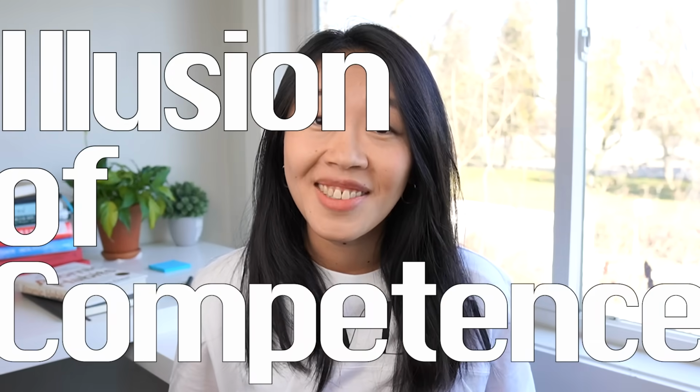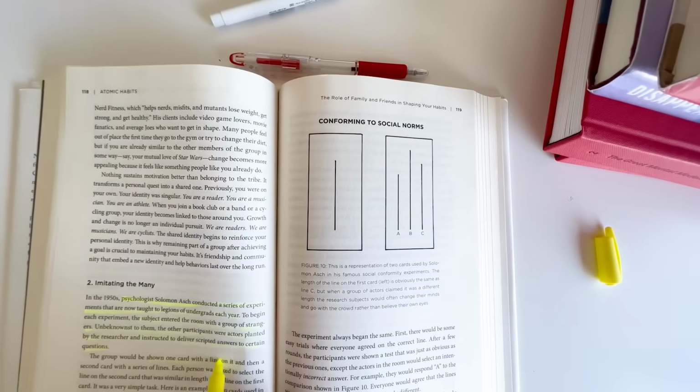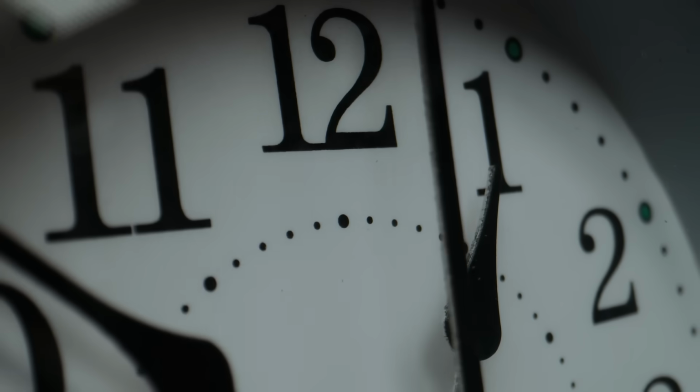Illusion of competence. So you read an actionable, insightful book. You learn visually by highlighting the key points and underlining the keywords. And then an hour later, or maybe it's 5 minutes later if you're like me, you try to tell your loved ones, your friends, your family about all these amazing things that you've learned, but there's that awkward pause. Why can't I explain what I just learned? What was that idea again?